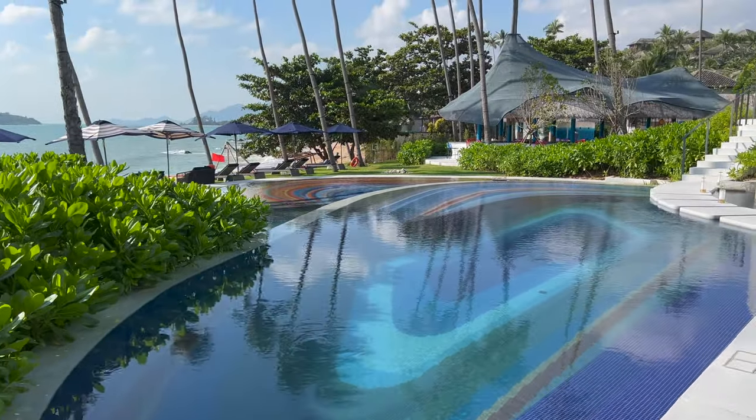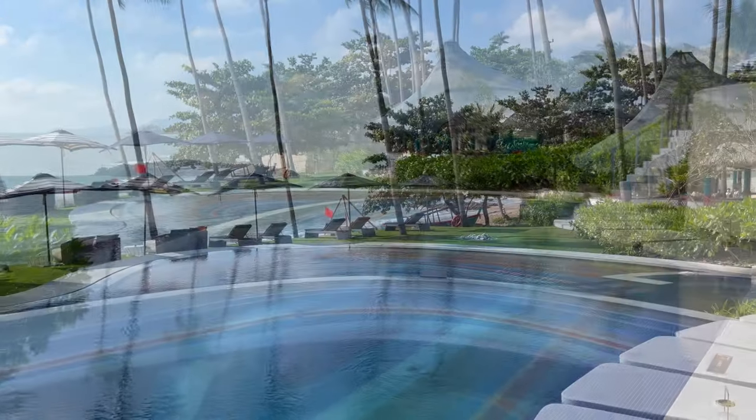One more tier lower, and we have the colorful beachfront adults-only pool.